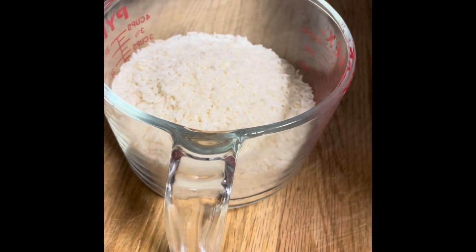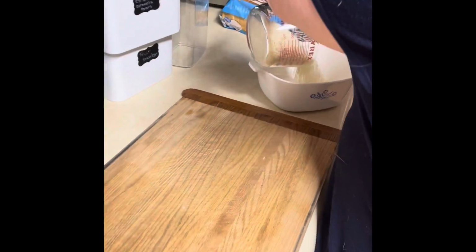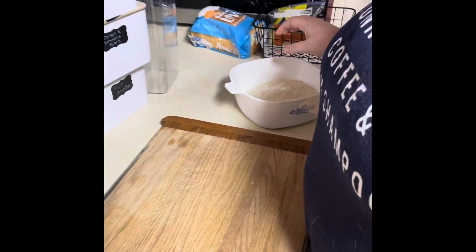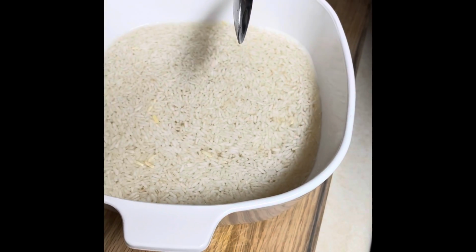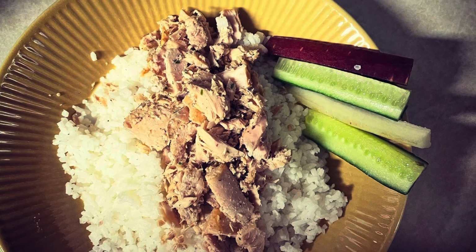First up was tuna and rice. It's just like it sounds. Minute rice, I kid you not. And while the rice was in the microwave, I warmed tuna up in a skillet, canned tuna, with salt and pepper, and then chopped up some vegetables to eat on the side. And it was that easy, but it was so delicious.